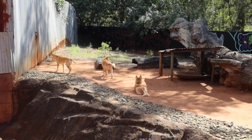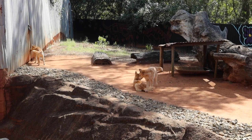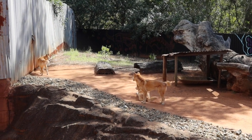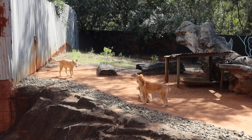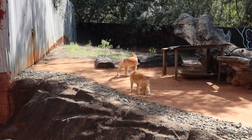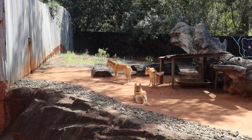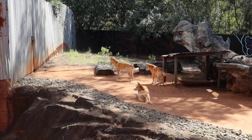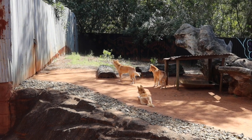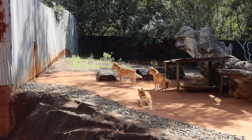Started making our way out of this area, and I'm not sure why, but it appears our dingo friends here are very excited about whatever's going on behind that door. They are gorgeous, aren't they? They obviously know something that we don't.